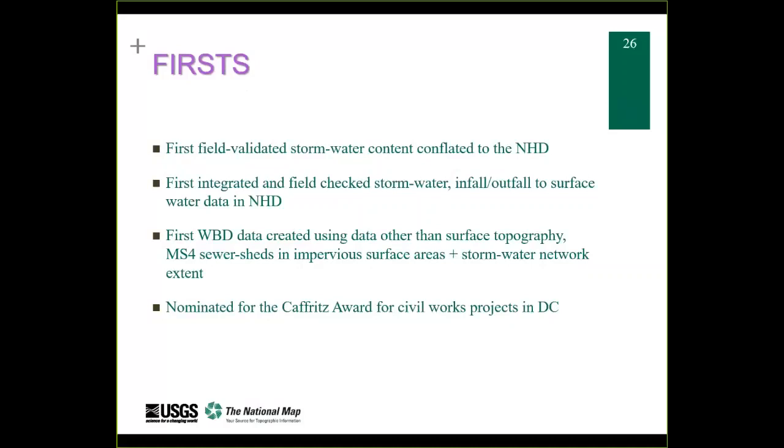This project was nominated for a CAFRITS Award for Civil Works in D.C., and my colleague George has been helping our nomination process by creating a text for submission to put us into the final evaluation for who might win that award.